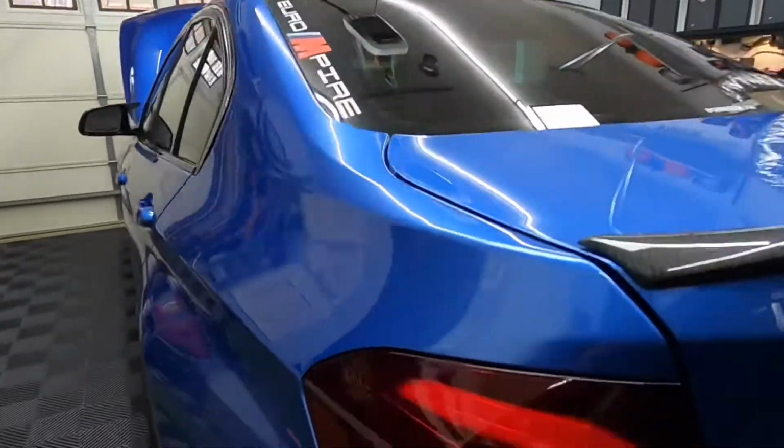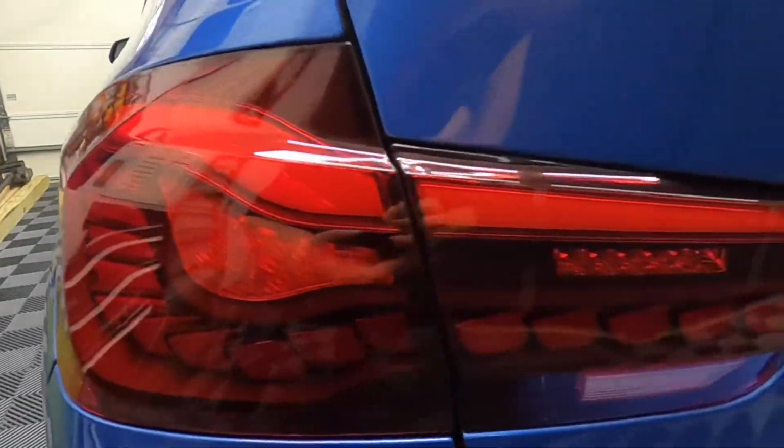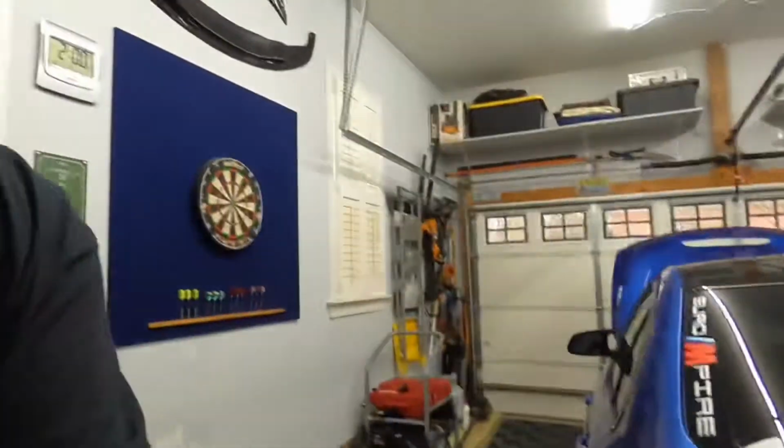So John and Eric just finished installing the lights and they look amazing. You can see all the details in there. And when they're actually lit up, they look even 10 times better. Take a look.